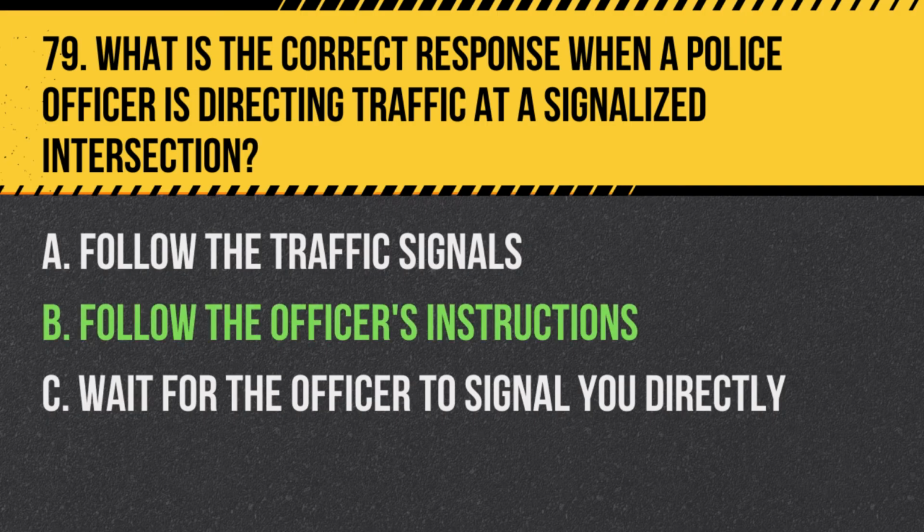Answer B. Follow the officer's instructions. Always obey directions from traffic officers over signals.